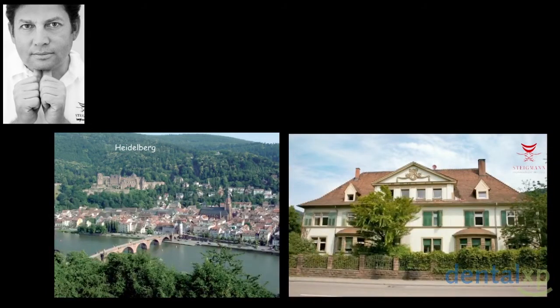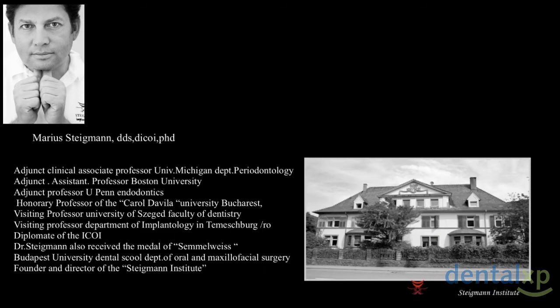This is my office and my teaching facility. It used to be the Hunters Lodge of the city of Heidelberg. Now, I'm teaching in the US at different universities in perio, in endodontics, but it's usually always about flap design, which is not going to be my theme today. And let's see how this takes us.